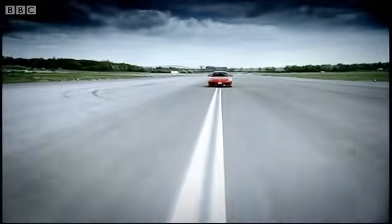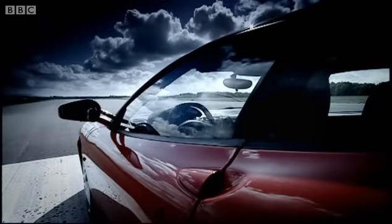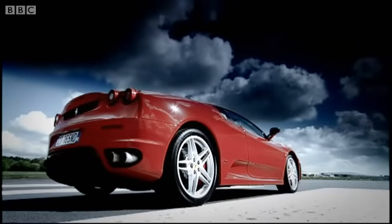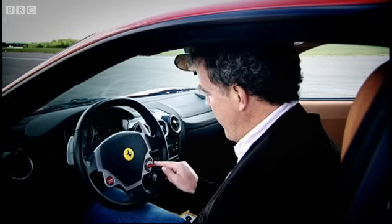So, what about the handling? The old Ferrari 360 was a tricky little so-and-so. So is life any easier in this? Well, that rather depends on where you have this little button here.